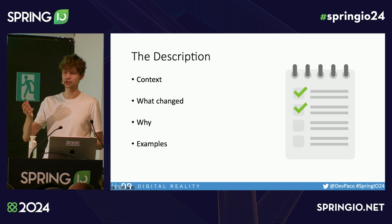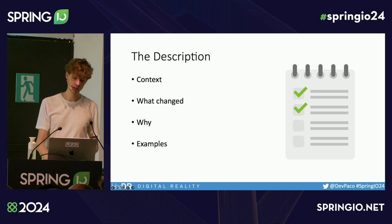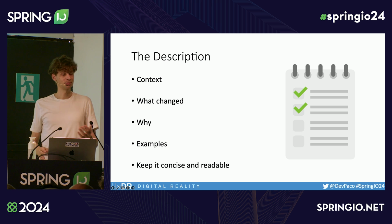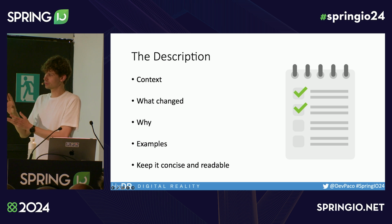And even database queries or changes, if you did a database refactoring, just show how it looks now. Now the challenge is, of course, to keep it all concise and readable. This is why people don't want to read a big wall of text.